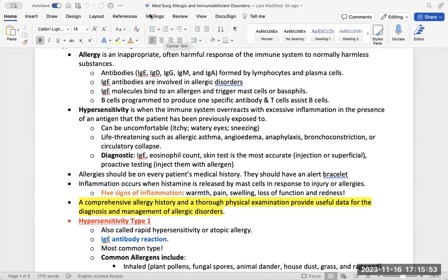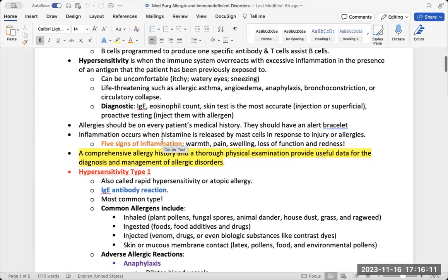Like I sometimes get something called contact dermatitis. When I touch certain soaps or I wash my hands, I get red dots or little hives all over my hand. And that's all because of this really crazy process. And hypersensitivity is when the immune system overreacts with excessive inflammation in the presence of some sort of antigen. So you're exposed to something and your eyes might water up and become itchy and you're sneezing. And this is your body's way of trying to fight whatever allergen you've come in contact with.